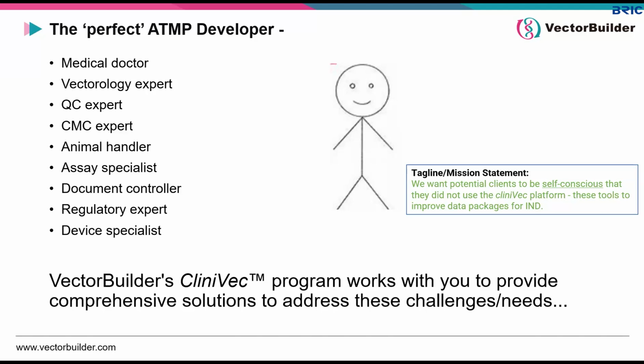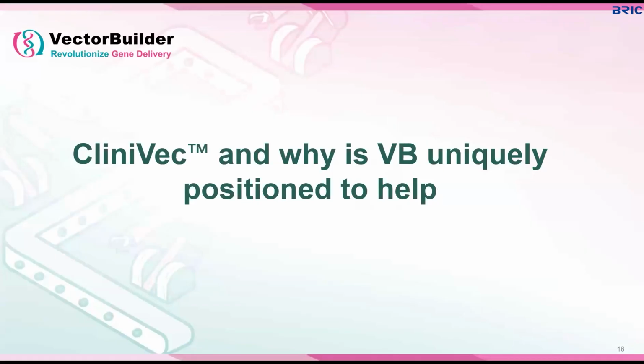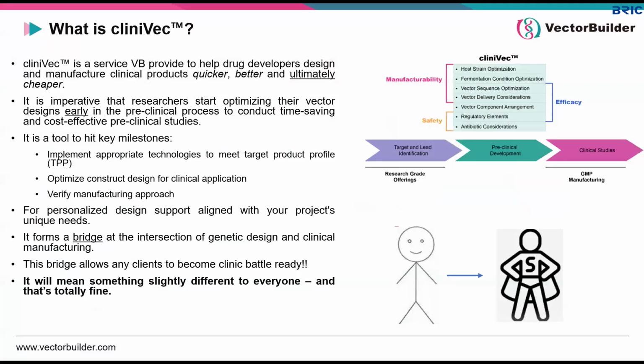Okay, so I think this goes on to my next slide. Why we're uniquely positioned to help. CliniVec, as you can imagine, is short for clinical vector. This is why I think CliniVec is going to be successful. It's a service, as I mentioned, to help drug developers design these products quicker, better, and ultimately cheaper.